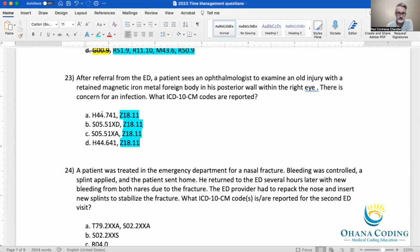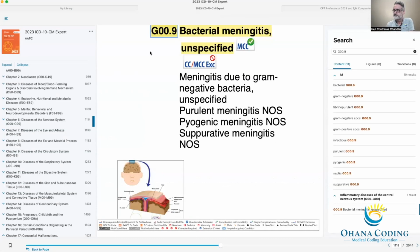S05.51D and the X. So in this case, alpha and delta are really close to one another, and so are Bravo and Charlie. The only difference is that Charlie is the initial encounter, 7th character A, and Bravo is the 7th character D, for subsequent encounter. And then alpha and delta are close, just character number 4 is off. So in this case, this one's kind of luck of the draw. So I'm going to start with H44.741 and see what we get on that one.